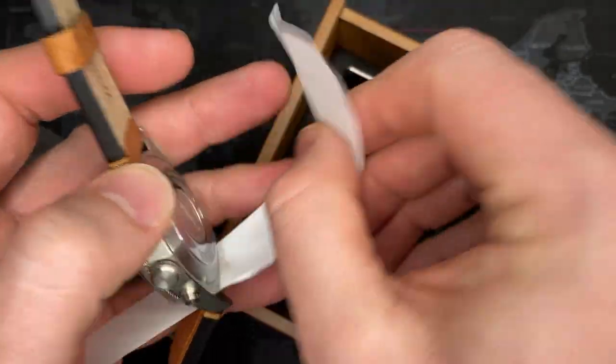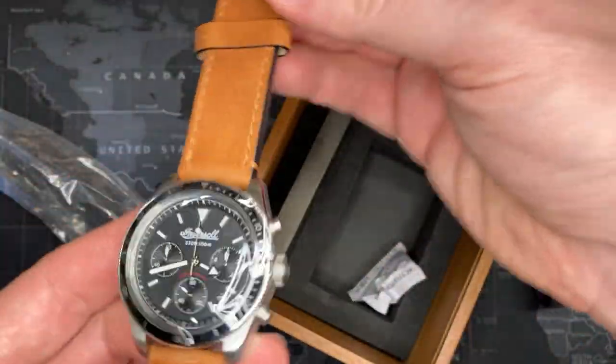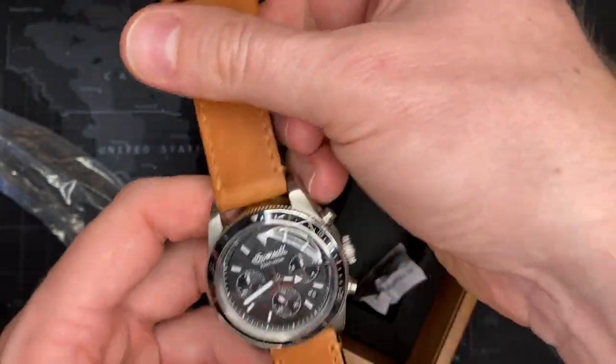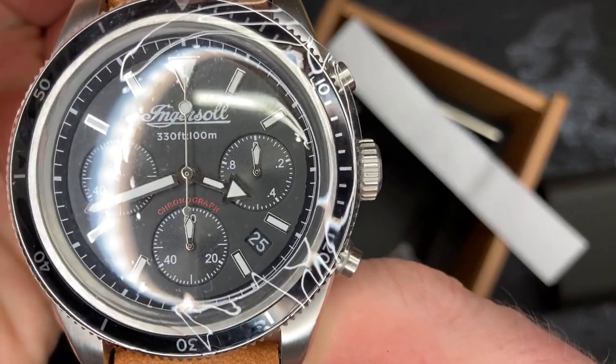This is interesting, too. This all new packaging stuff. Got a nice watch band. Look at this thing. This thing is super awesome. All right. Before I get too crazy, let's watch a quick video about Ingersoll. You know how this goes.